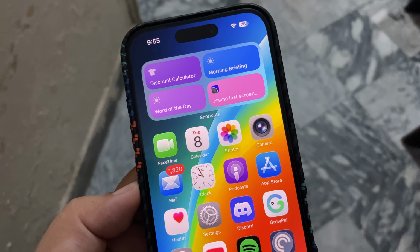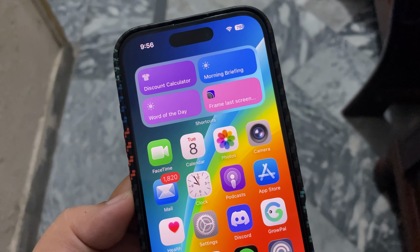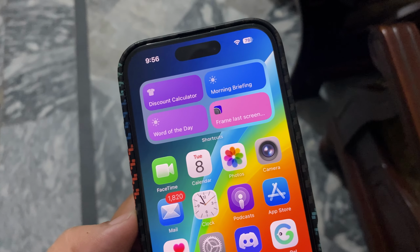This is iOS 26 Developer Beta 3, and this is the first day of using this version. We will see how the battery and apps perform. So, without any further delay, let's jump into this video.